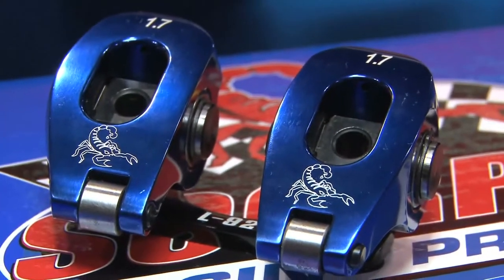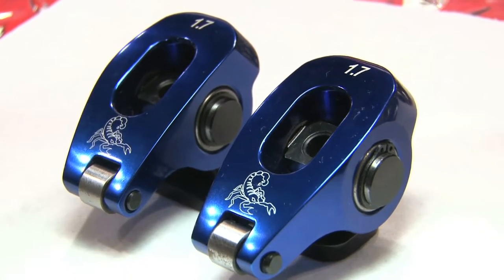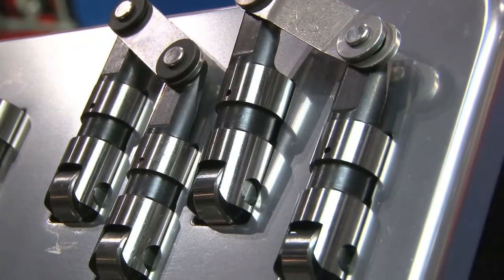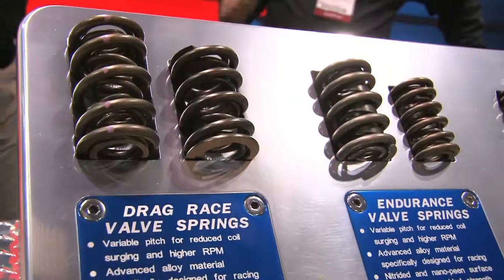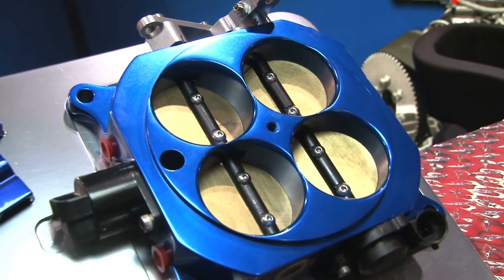Some of those products include what we're most famous for, our Scorpion Performance rocker arms. Scorpion Racing Products is the company that markets and distributes the products that Scorpion Performance manufactures. Now, we've expanded our line to include lifters, push rods, valves, valve springs, fuel rail kits, valve train stabilizers, throttle bodies, a new fuel pump push rod, quite a bit of the valve train portion of the interior of an engine. And everything is super high performance racing.